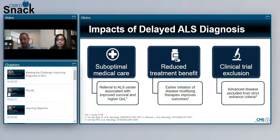A lot of trials cut off at maybe a year and a half or 2 years, depending on the trial. And so if they've had the disease for too long, they'll miss the boat for a clinical trial. If their respiratory function has declined too much, they can not qualify for a trial. Or if they've just progressed too much and they have too much functional disability, they might not get into it. So it's harder to get patients into trials, and they're missing out on potential life-saving or altering medications because of the delay in getting that diagnosis.